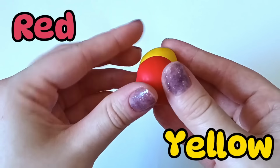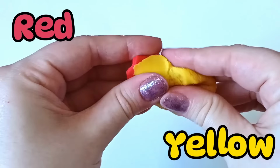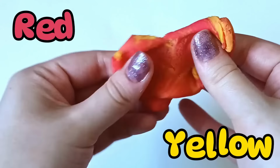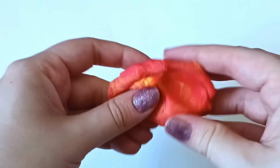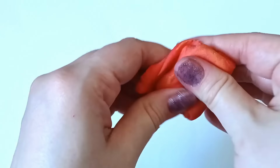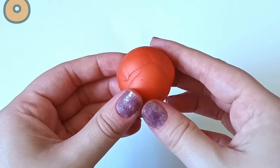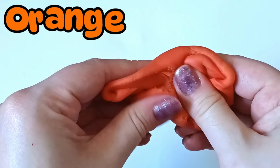Let's mix this Play-Doh to make new colours. We have red and yellow. I wonder what colour red and yellow will make. Mix, mix, mix the Play-Doh. We've almost finished mixing. Can you tell what the new colour is? It's orange. Red and yellow made orange.